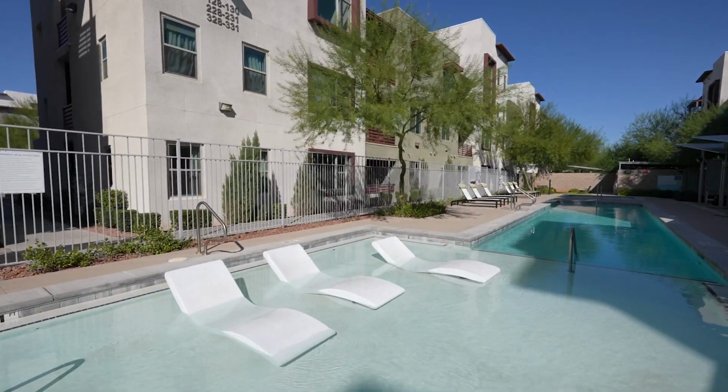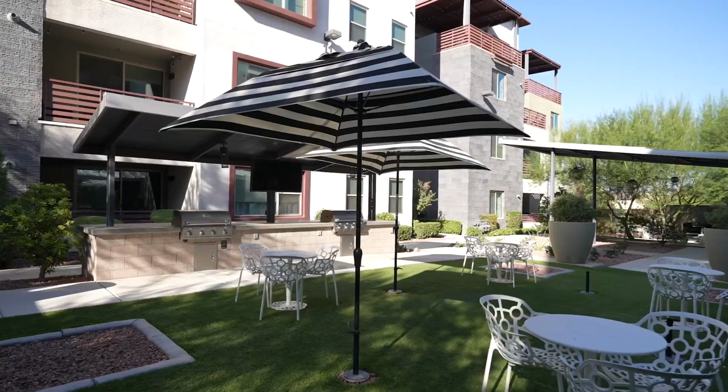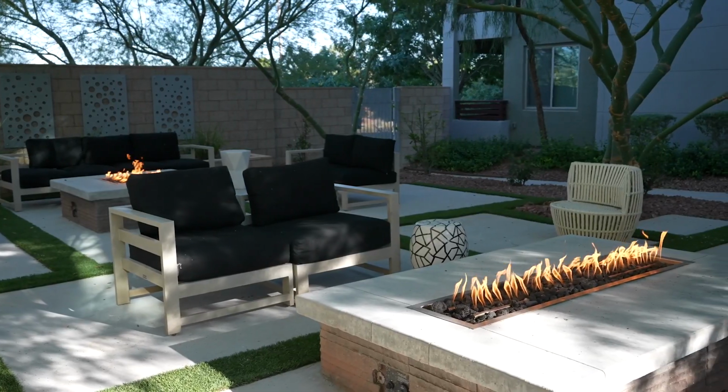Between the buildings is a pool that has one part with built-in chairs in shallow water. A jacuzzi. Chairs and tables on a grassy lawn. Couches next to fire pit.